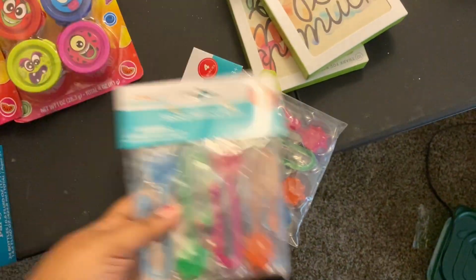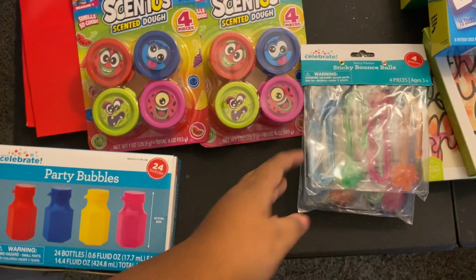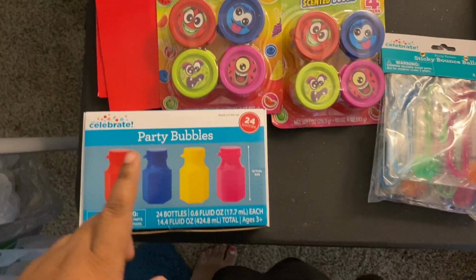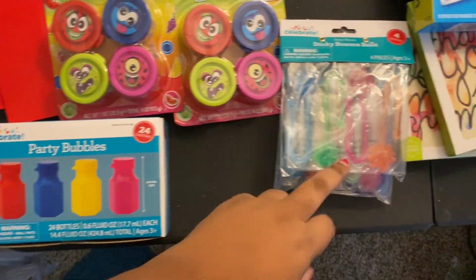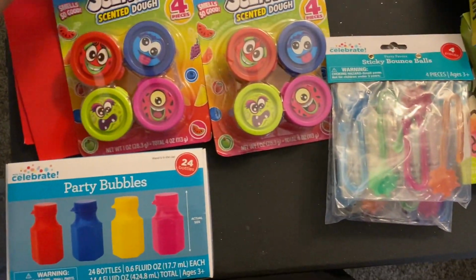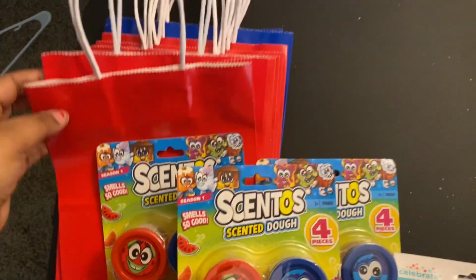I tried to do things that correlated with coping skills, because that's what they're learning to deal with life. So I got the party bubbles for them. I also got this off-brand Play-Doh, but they're scented, so I can't wait to open them and see what they smell like. And then I also grabbed the bags that I'm going to put them in.